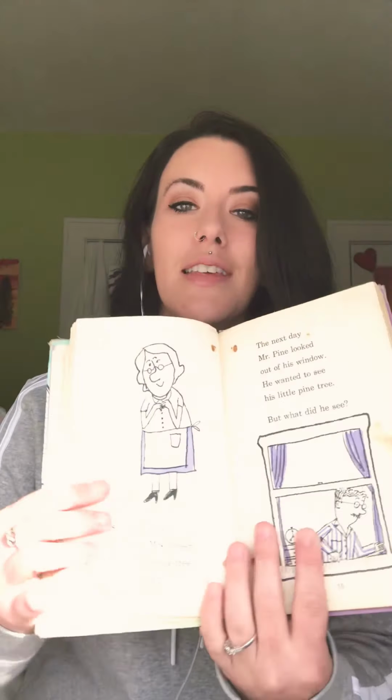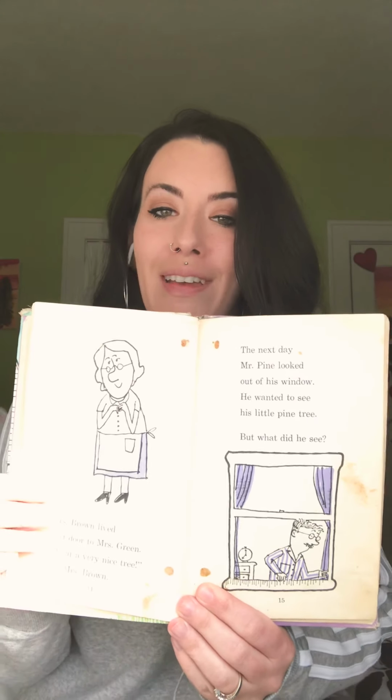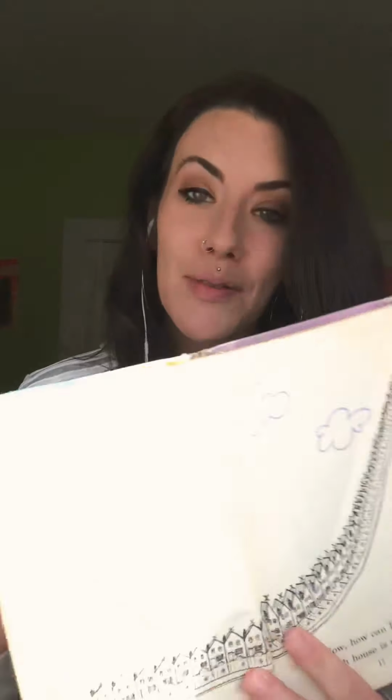The next day, Mr. Pine looked out of his window. He wanted to see his little pine tree, but what did he see? He saw 50 white houses all in a line, and there was a little pine tree by each house. Oh no, said Mr. Pine. How can I tell which house is mine?